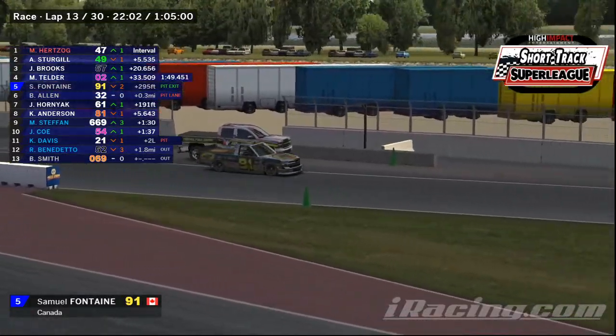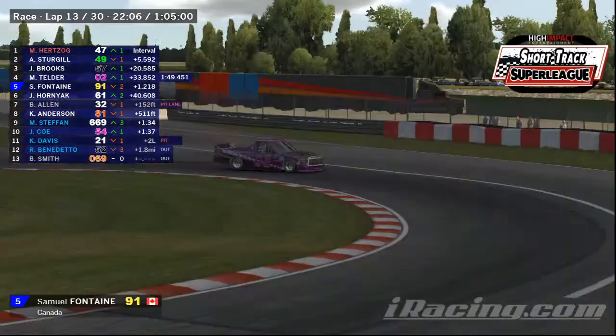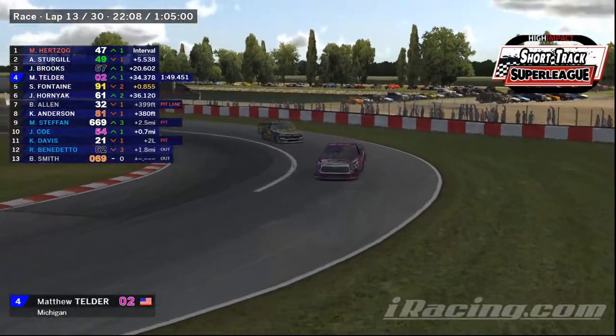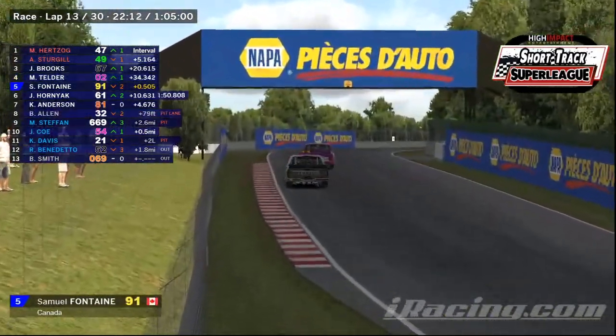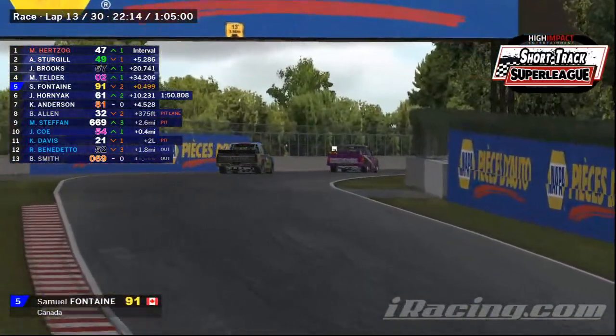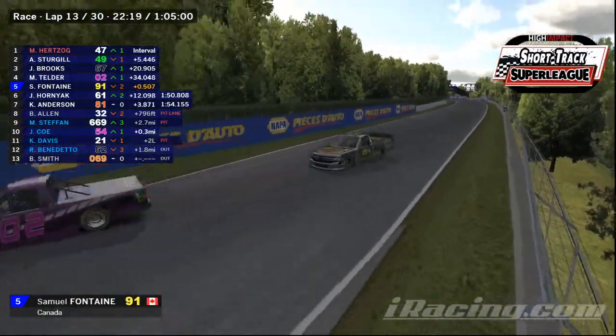And he's still in 5th position. Well, he dropped to 5th position, I should say. Telder did go by him. There's Telder in turn 1, and it looks like Fontaine is right on Telder's tail as he comes out of the pits. Now, Fontaine will be on fresh tires.